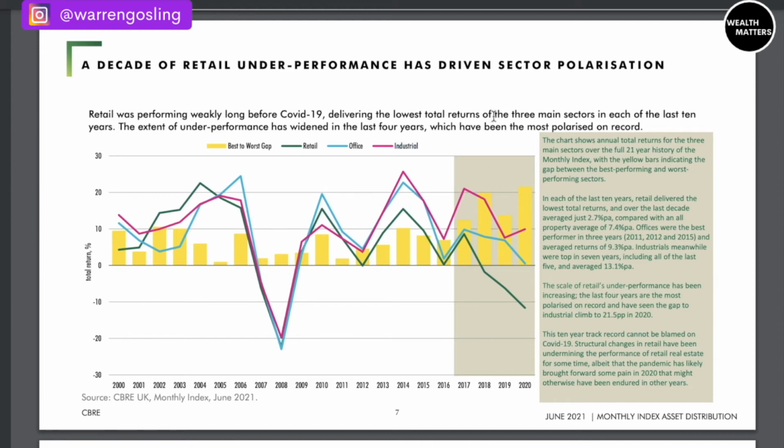So what I want you to do, guys, is focus on the green line first of all, which is retail. So all of your high street shops, your local shops, etc. In 2000 to 2005, we're talking economic boom territory. Upwards, graph is going upwards. Then in the great crash of 2008, the last major economic crash, everything tanked.